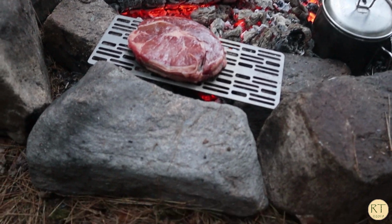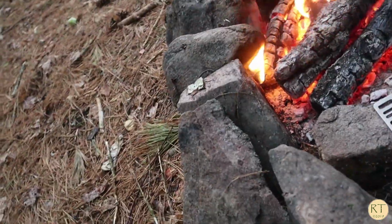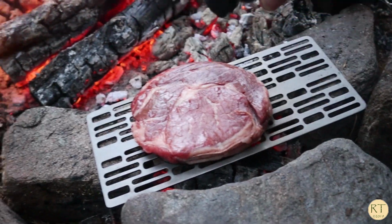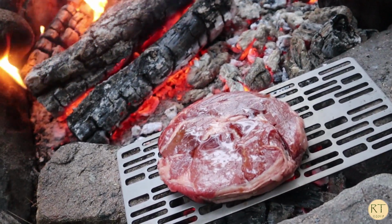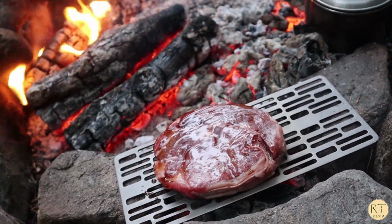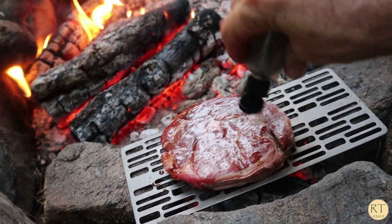Well, there's the steak. Just put it on. Water's almost boiling. The instant potatoes aren't going to take very long. Worcestershire sauce. Ooh, that's hot. Ooh, that's hot. And pepper.